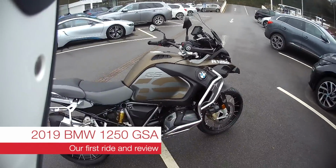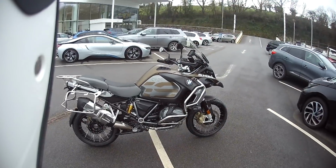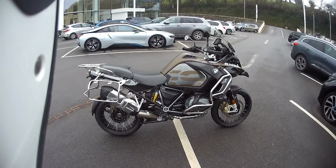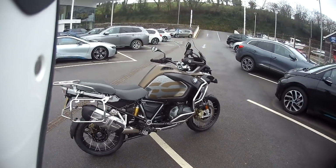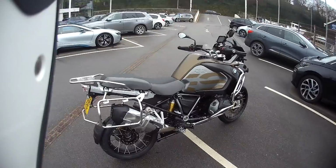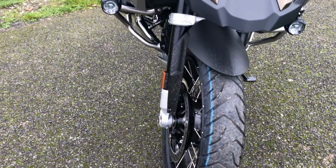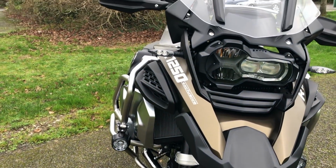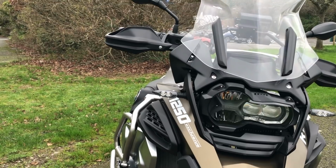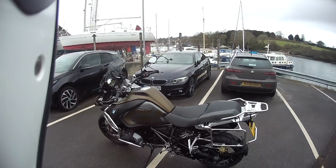Today, look at this extra special machine that we have to take out. The R1250 BMW GS Adventure with this matte colour scheme. I think it looks more like a goldy brown. That would probably be a better description, but brand new 1250 2019 bike. Looks really special, but as you already know, I love GSAs.